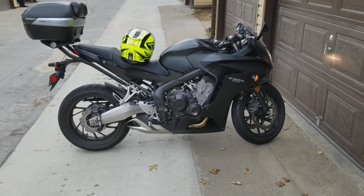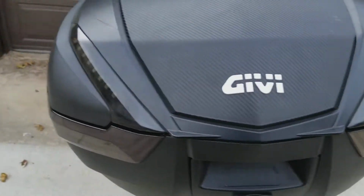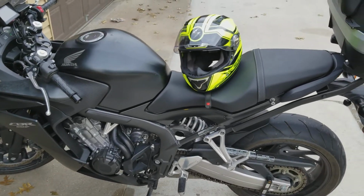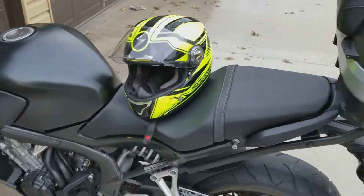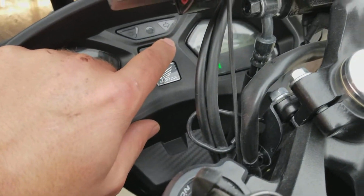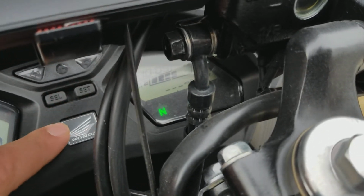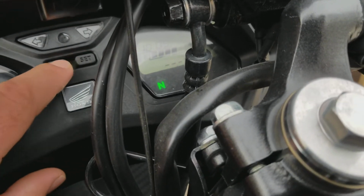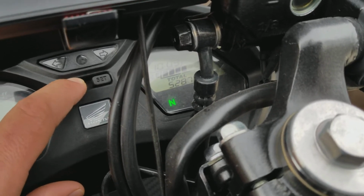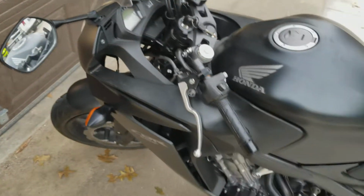But anyways, I've had this since 2014. I bought it brand new. I got the Givi 47 top case and my high-vis Scorpion helmet. It's currently like 40 degrees out, so it's pretty cold. Let's see, average is 42 miles per gallon. I've got 5,300 miles on it.